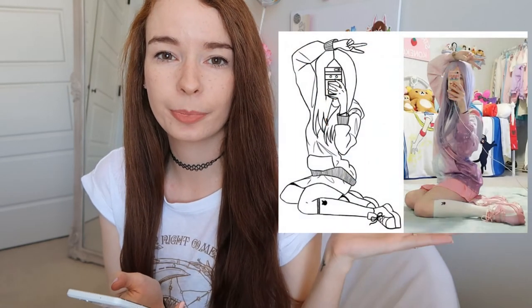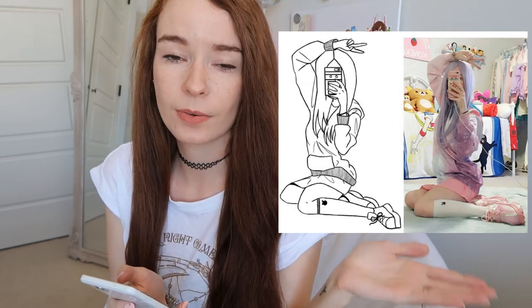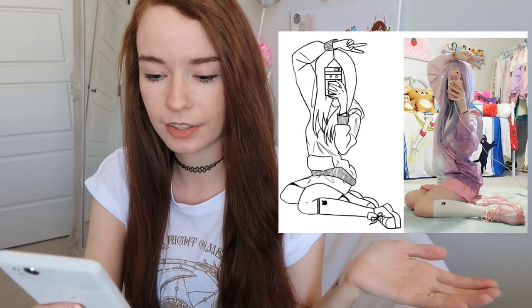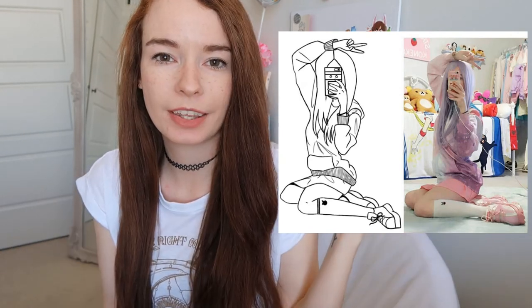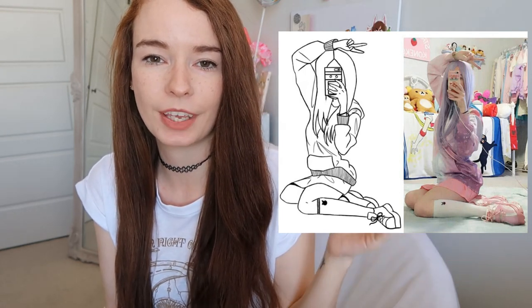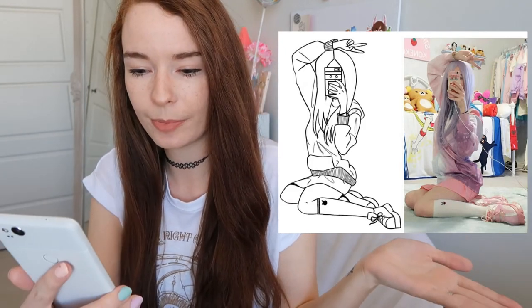And lastly, I would like to share this super cool art that I received on my Koneko doll Instagram, and it is by m.a.nad. The photo they tagged me in shows the comparison between the photo they used and the outline that they did. I love it so much. You can definitely tell it's me.